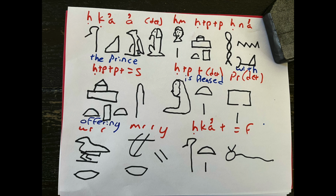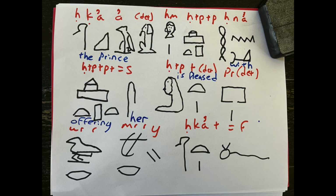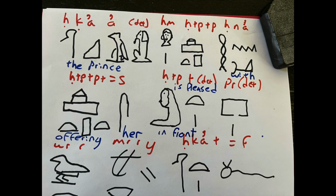What's he pleased with? Well, from our vocabulary last week, he is pleased with chatip, an offering, and this could have been followed by what the offering is, like fowl and beer and linen, but in this case I didn't put that. Whose offering is it? It's her offering, because we have the pronoun with the bolt of cloth following offering, which makes it her offering. And where's the offering located?